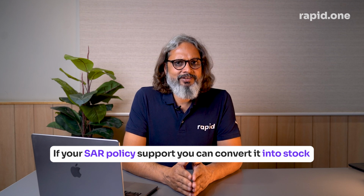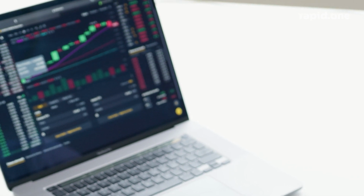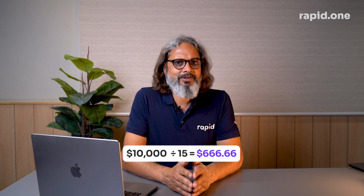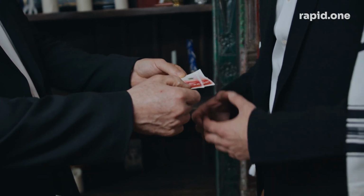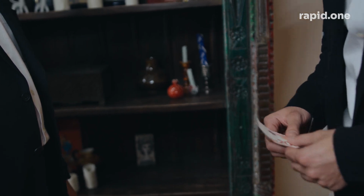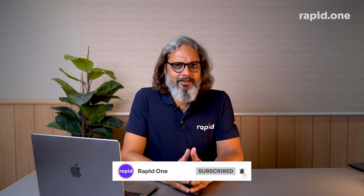Now if your SAR policy supports that you can also convert it into stocks, then you can actually get stocks against it, but you will get stocks at $15 value. That means $10,000 worth of stocks divided by 15, which is somewhere about 660 or 666 stocks you should get. So that's where you can see the difference. Since you are not getting the complete upside, it's only the appreciation from $5 to $15, whatever that spread is. Either you can take it in cash, or if you want to convert it into stocks, you will get $10,000 worth of stocks, not $15,000 worth of stocks. That's where the difference is.